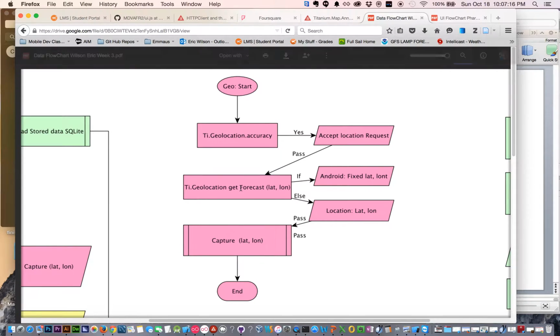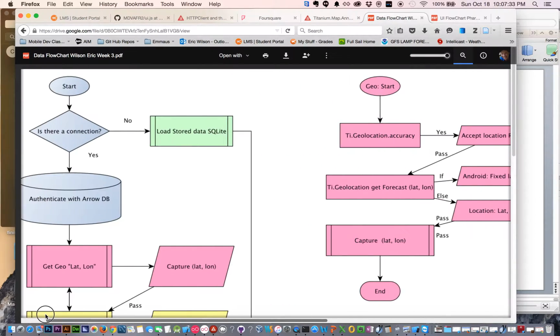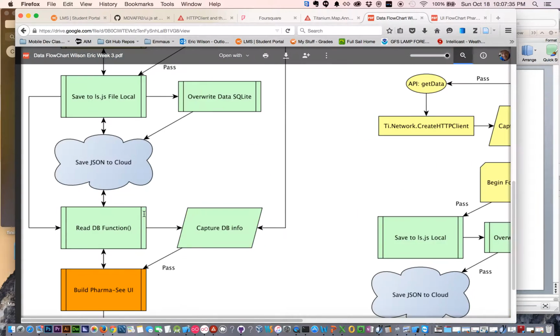You pass it to the get function. If it's Android, use a fixed latitude and longitude. If it's an iPhone, however, you use location, lat and lon. You capture that lat and lon, and then you're over. So that is why I colored that pink.